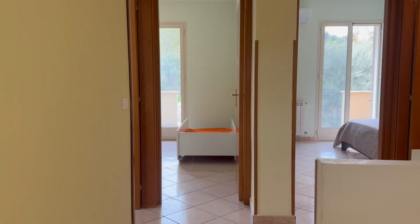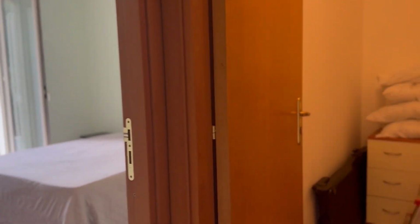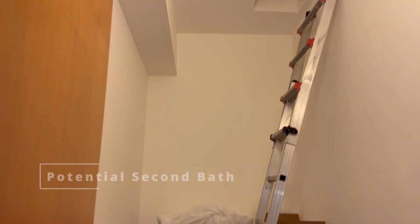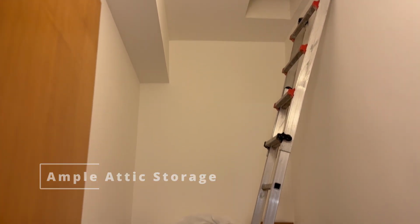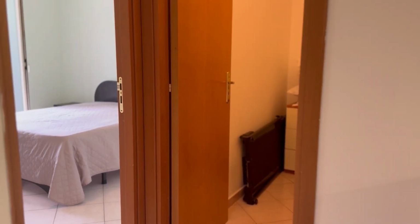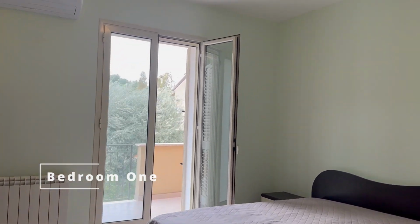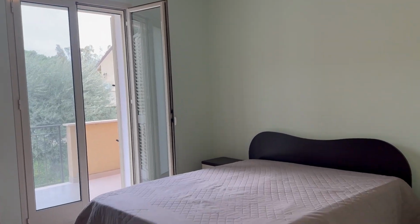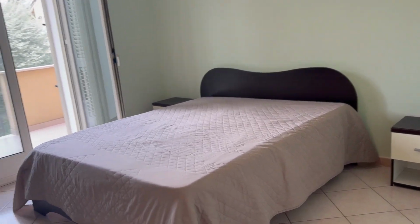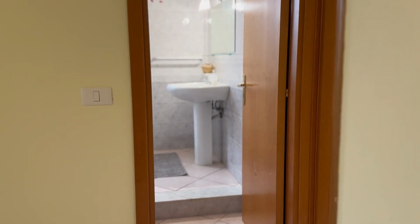Now we're going to proceed down to the sleeping area, but first there is a large ripostiglio or huge storage closet here. I'm looking at it as already set up space, walled in for a second bath. There is ample storage up in the attic. That's why you saw that ladder there. But the bedroom off of here, if you choose to keep it as just storage, this bedroom is plenty big. You could add a 3/4 bath very easily. Nice thing is that this apartment is over a garage, so there's very easy access for the plumbing of your sewer line and all that. So just thought I'd mention that.